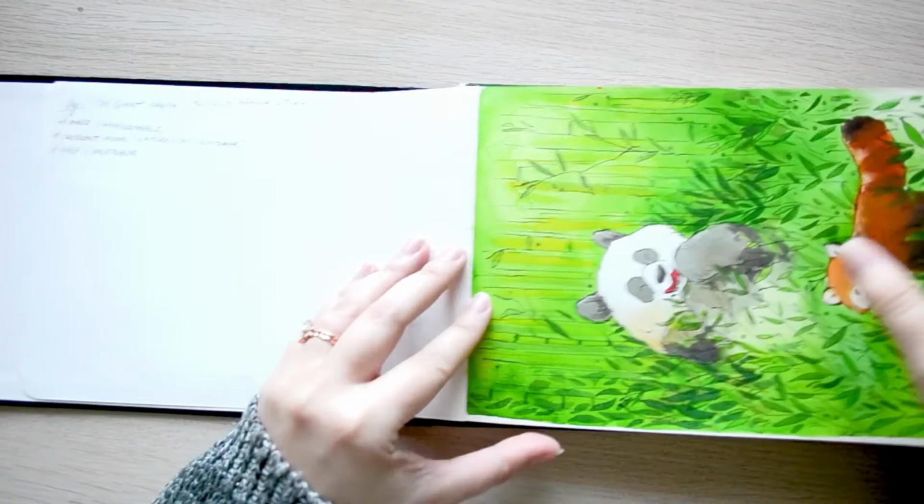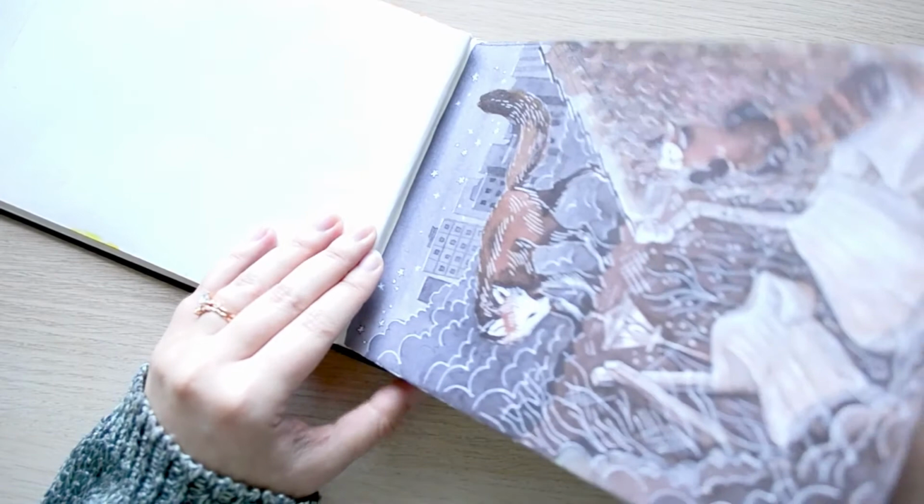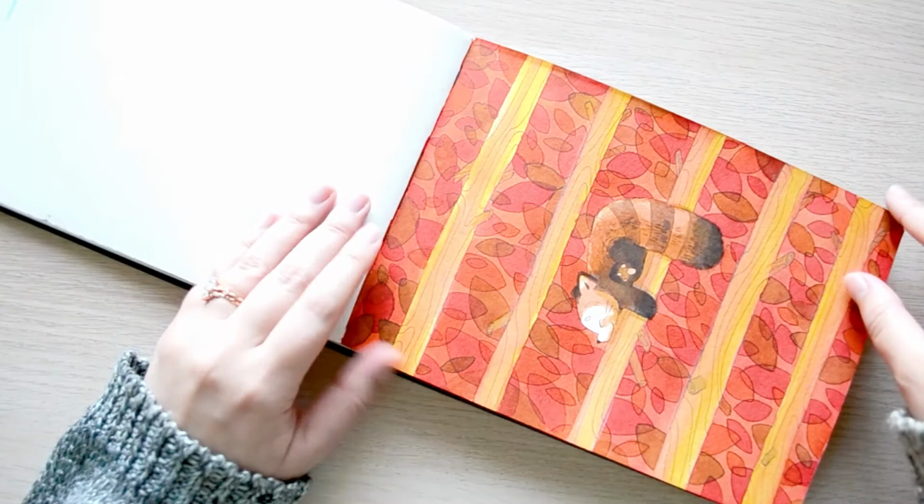But I would say the paper's lasted really, really well for what it is. And I'm just going to flick through quickly. I really enjoyed telling this Red Panda story and following him through. I think it would be a lot of fun to revisit this digitally maybe one day and play a bit more with the character. Maybe it's a future project. I've had this idea for a couple of years and haven't touched it, so it was nice to actually get a moment to do it, even if it was quick.